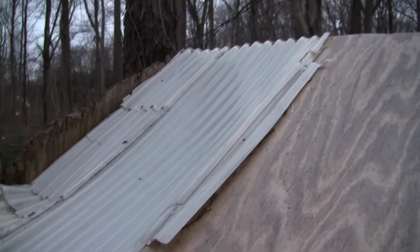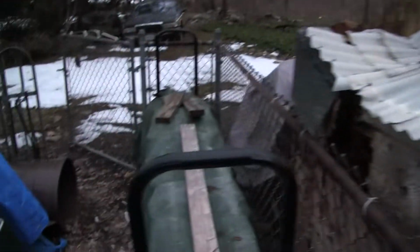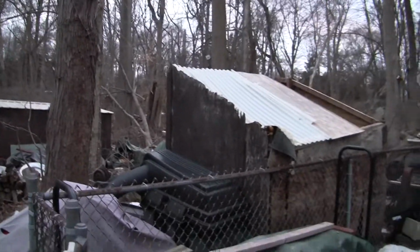This is definitely the end of it. I'm not fixing this. It's rotted everywhere. We fixed this, I think, year before last or something. I don't remember. But this wall is gone. So it served its purpose. It was built for like $100 or something back in 2001, 02, I forget which. So getting 20 years out of this was a miracle, and time for it to go. It's pretty awful.